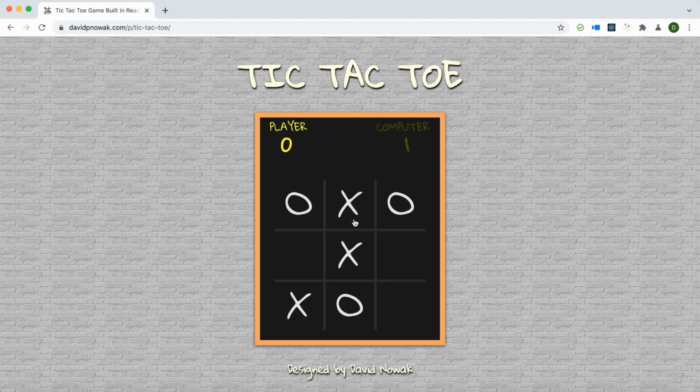So if we try again, okay, so that's the game. The last thing that I want to point out is that there is a small bug in this game, so it's not perfect. You can actually beat the computer if you cheat a bit.